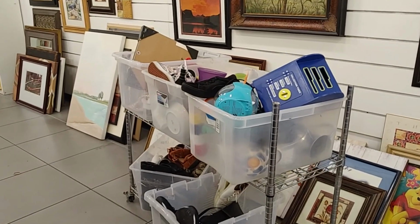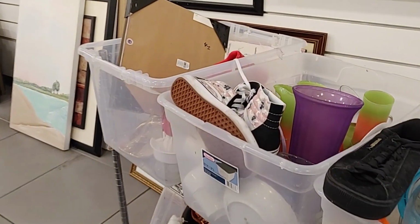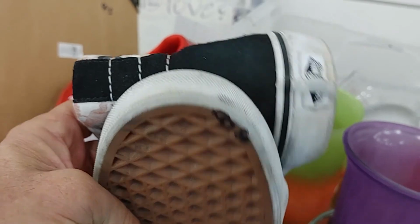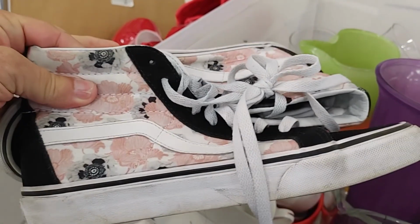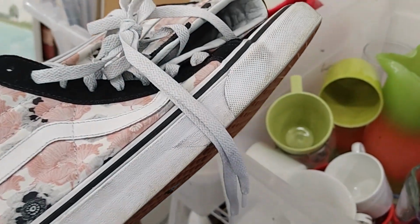I was walking around the store, looking for a new place to search, when I saw these new bins. Well, I saw these pair of Vans Off the Wall sneakers. They were asking $8 for them. Online they go for between 25 and 30. So these joined the rest of my stuff in my cart.